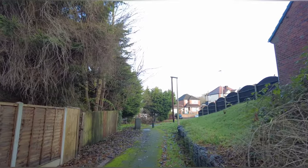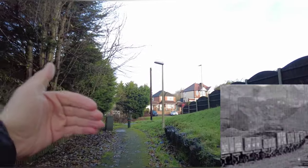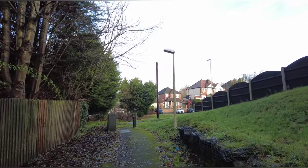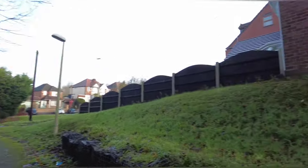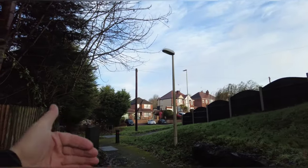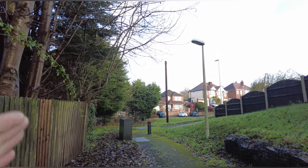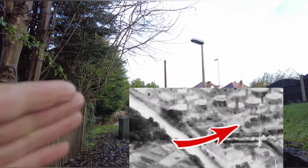So I believe this is actually where the tramway was situated back in the old days. It used to come right away under the road. I think it was where we're standing right now. All these houses weren't there back then, but it was right there that it came all the way under. I will show you the map one more time from above. I will pinpoint where the tramway used to come right away under.